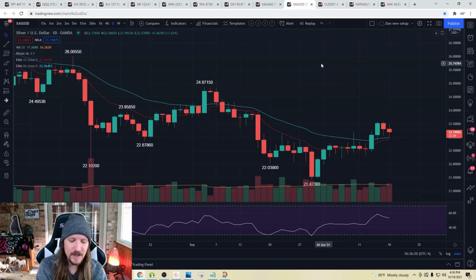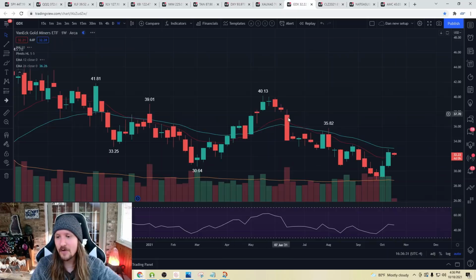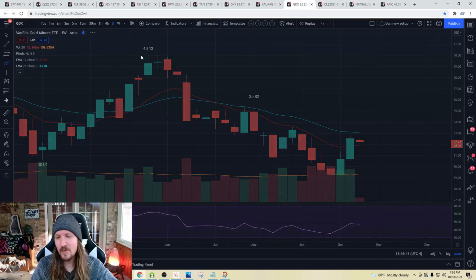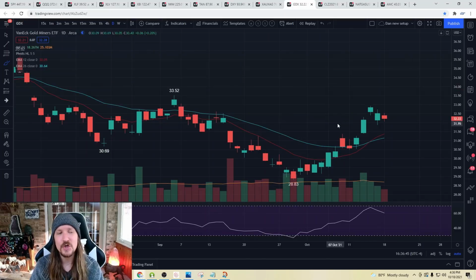The miners are more like silver. Daily bull flag possible here. Inside bar, if it breaks bull, our daily higher low is 31.88. 33.52 is a very key weekly lower high resistance level. And it's just a question of, do we consolidate with another weekly lower high for potential inverse head and shoulders? Or can we break that resistance level without losing the daily higher lows? So miners continuing to show some relative strength comparative to gold.